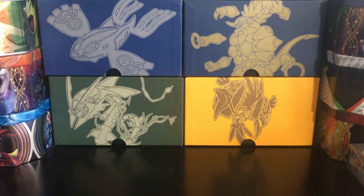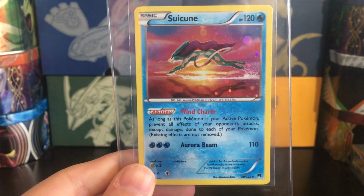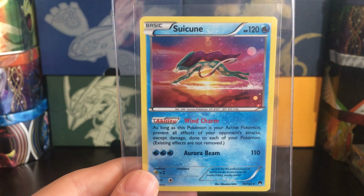Next up, I got a really cool card. I don't know how many of these cards have been graded, but it's so cool. I really couldn't pass up submitting it. It is one of the Suicune Cosmos foil promos.